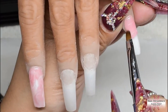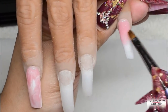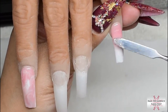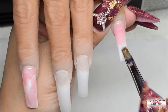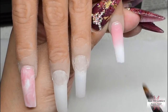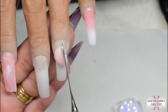So I'm just adding some more of the Misty Rose where I think it's needed, and then feathering it down the white. I wanted more pink than white, so that's why I decided to bring it down further. And as you can see, I will literally just use the slip solution, dab it off, and then pat away at the Misty Rose, add little dabs of Misty Rose wherever I need it, and then fill in any areas, because I don't want it to look patchy, I want it to be a nice blend. And you just thin it out really gently down the nail, and that's where your ombre will occur. So once I'm happy with that, I will flash cure it in place and move on to the next nail.